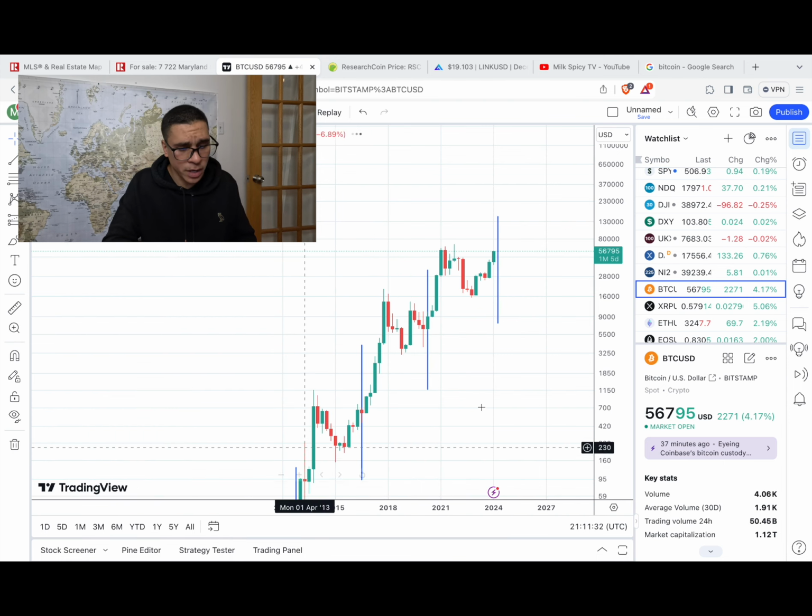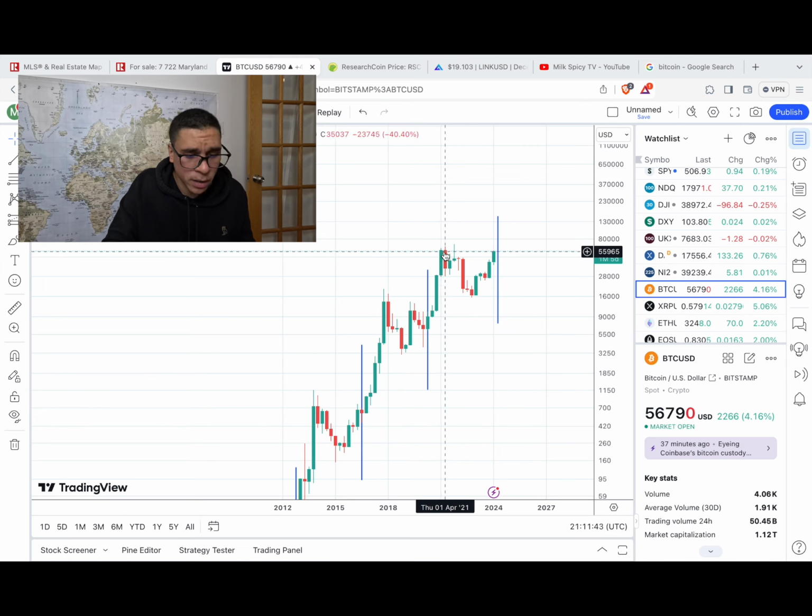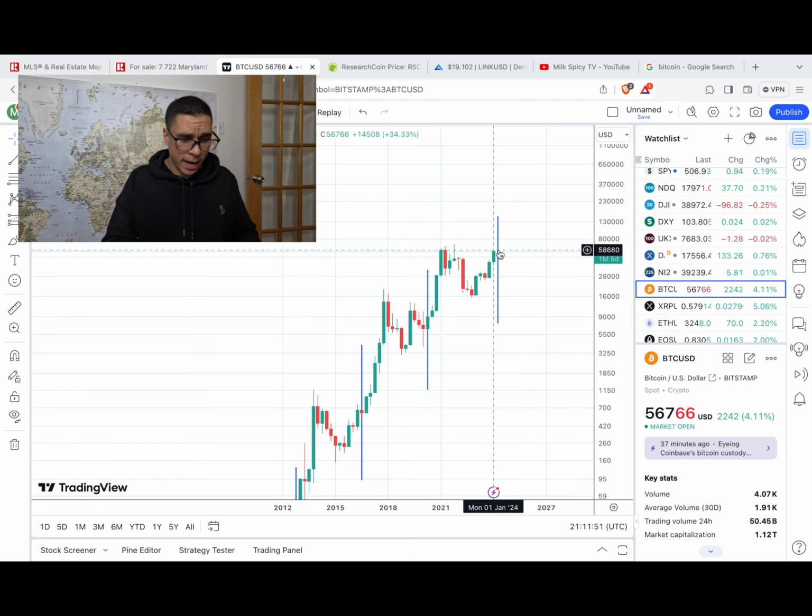Especially looking at the 3-month chart here, you can see we're really testing it. The 3-month close, the first peak of this was at the end of 2020, just into 2021, and we're really right at that right now. 58K could be broken at any time, basically. And if we get a close above that, that's obviously huge.